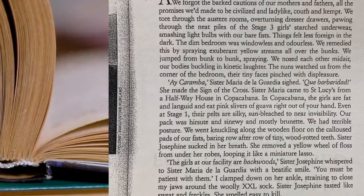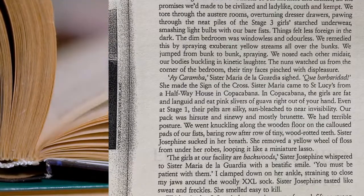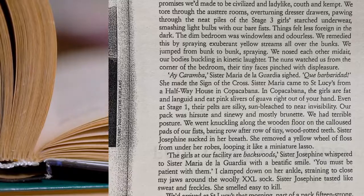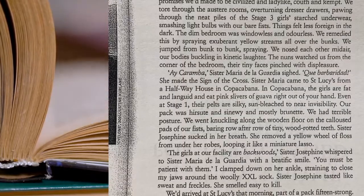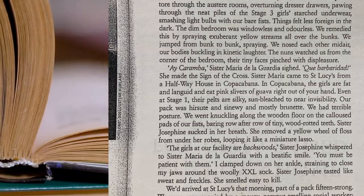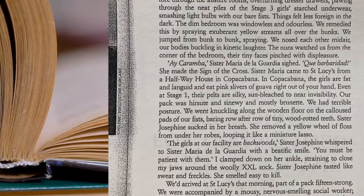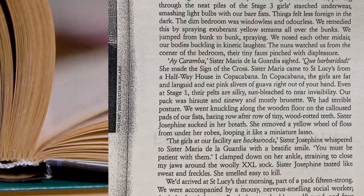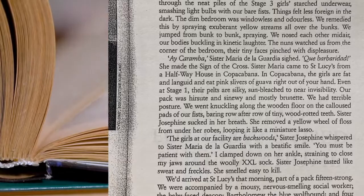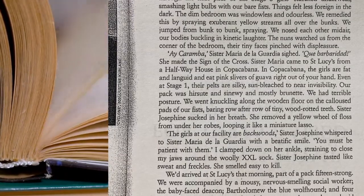The nuns watched us from the corner of the bedroom, their tiny faces pinched with displeasure. Ay caramba, Sister Maria de la Guardia said. Que barbaridad, she made the sign of the cross. Sister Maria came to St. Lucy's from a halfway house in Copacabana. In Copacabana, the girls are fat and languid and eat pink slivers of guava right out of your hand.